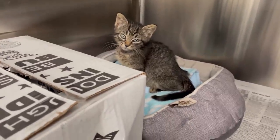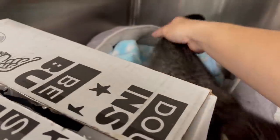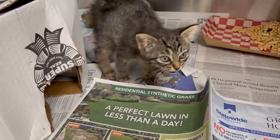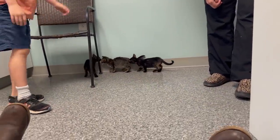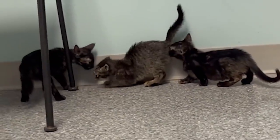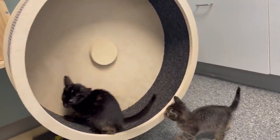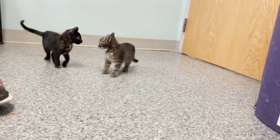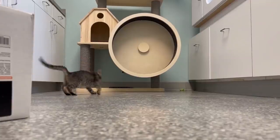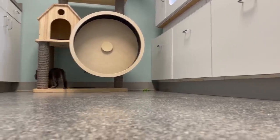So we're gonna try Cricket playing with the two seafood girls that are left because she desperately needs some friends, and we'll see how she does. You wanna go make some friends? Go see. She lost all of her friends. I'm fighting everything in me to not take her home because I want her to play with Winnie.